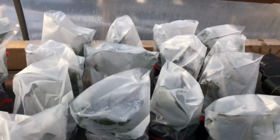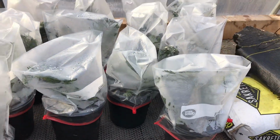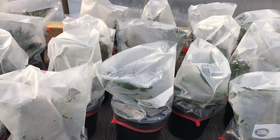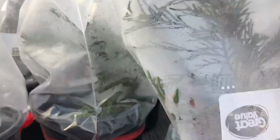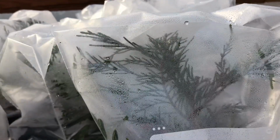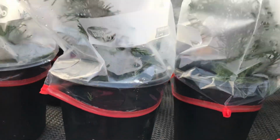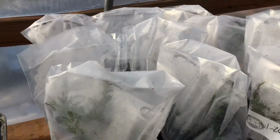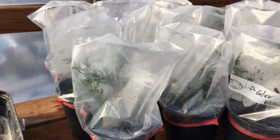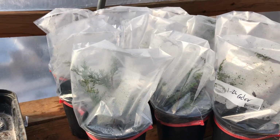So you'll see a whole lot of paper or plastic bags here. These are actually Leland cypress that we are working on propagating for a friend. You probably can't see because of the mini greenhouse, but it's a nice little Leland cypress in there that we propagated this past weekend. There's about 30 of those, and then there's some cedar. He wanted some cedar trees also, and there's about 10 of those.